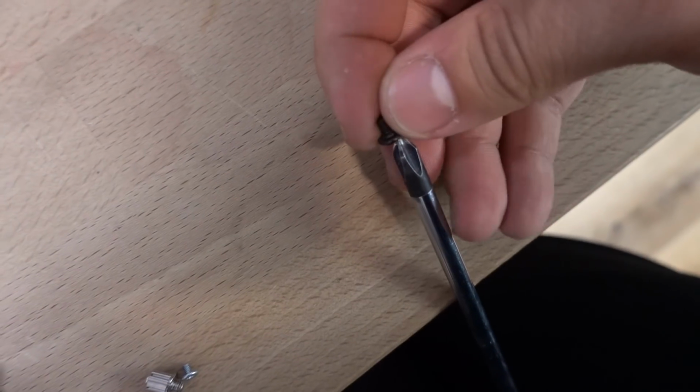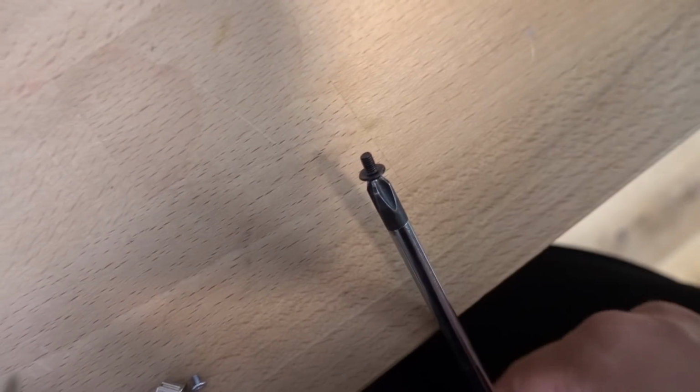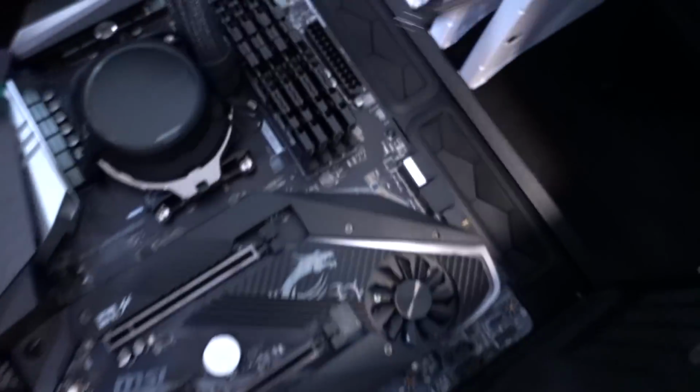One of the scariest things about PC building is stripping the motherboard standoffs. There is nothing quite as dreadful. It is pretty bad. I've done it a couple times, and it's no fun.